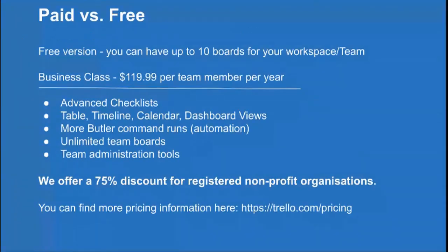One question is about whether Trello is paid or free. In the free version, you can have up to 10 boards in your workspace or team, and you can invite as many people as you want to those boards. There are a few other limitations, but you can actually do quite a lot, especially if you're using the basic concepts around cards and labels and members in the free version.